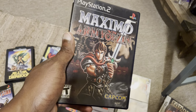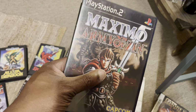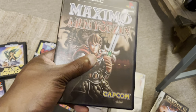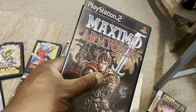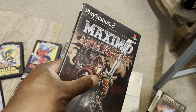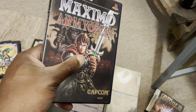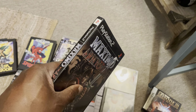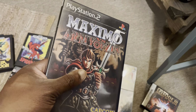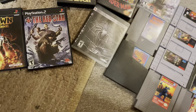All for 39 bucks. So I know Maximo goes for like 35 to 40 bucks. So when I saw the ad, I was like, all right, this game is going to pay for the rest. I thought I was going to sell them all, but I actually only sold Maximo Ghost Glory. I sold Max Payne, and I sold the Call of Duty, but I kept Maximo Army of Zin, and I kept the Simpsons game. So I'm surprised I don't have the Simpsons game up here, because that was a cool online pickup as well. But this is the other meaningful PlayStation 2 game that I picked up.